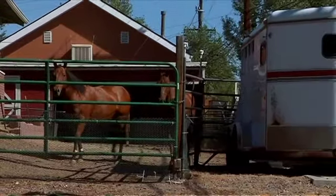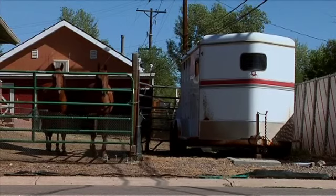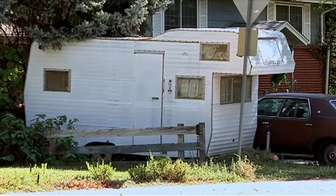Now let's talk about boat, horse, and utility trailers. If you have any of these trailers, you should know that they count as a vehicle in terms of the 7 vehicles you're allowed to have on your single-family residential property. There are additional restrictions on trailers parked in the front yard of a home.